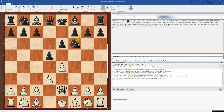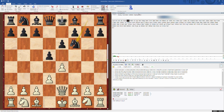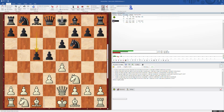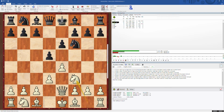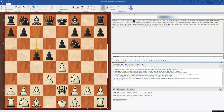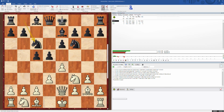Knight F6. I might just keep the opening book, switching between the two just to see how long these guys played book for. C5. Okay, that's got a question mark next to it in the book. Looks okay to me. I don't know why it's got a question mark next to it. G3. Bishop E7. Yeah, these guys are still following book. Knight C6. Yeah, that's book.